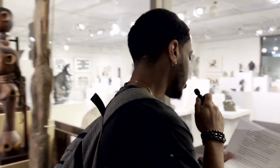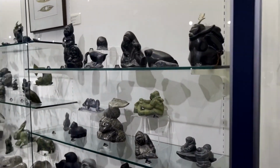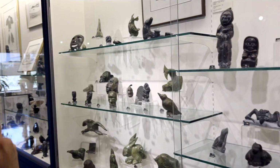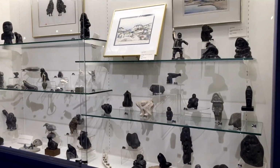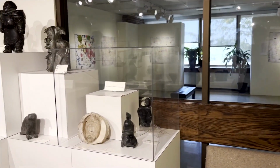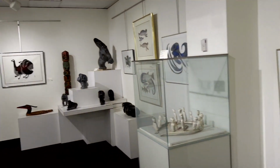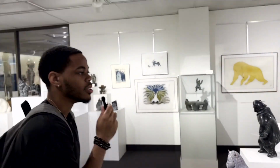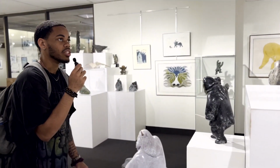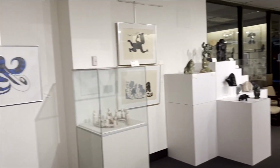Next up, we have the Inuit Gallery, which is one of the largest collections of carvings in the Midwest. So it appears that everything in here was carved, which is very impressive considering I only know how to carve soap and I can't even do that well. These are nice. I wonder how much a lot of stuff in here goes for. These are interesting. One thing I don't get about art is a lot of people will pay a lot of money for stuff that doesn't look like it should be worth that much, but that's just me. To each his own.